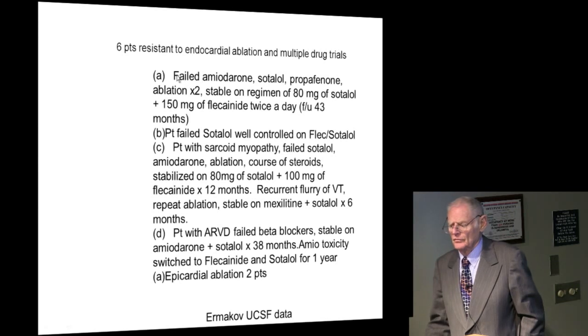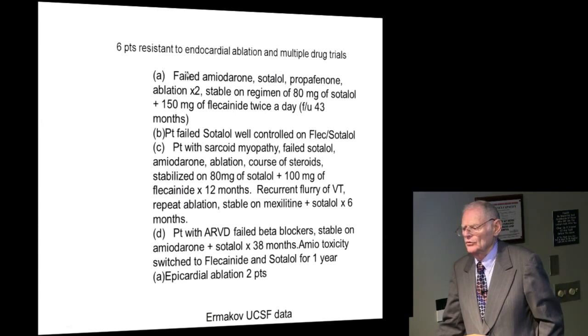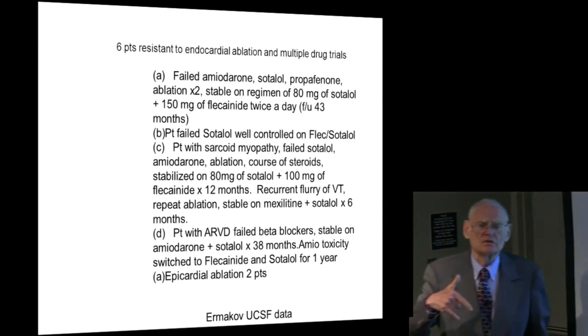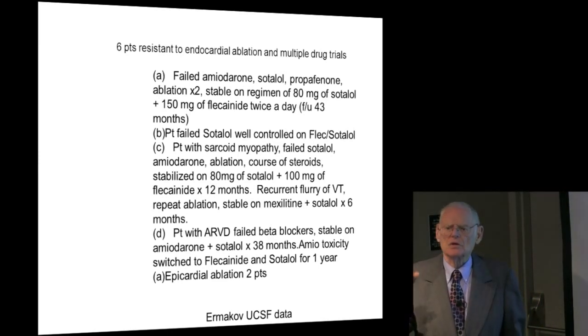So for example, this was an astounding case, a young woman. She failed amiodarone, sotalol, propafenone, had 2 endocardial ablations, and finally in desperation, we switched her to sotalol and flecainide. Now, flecainide is a real no-no in patients with structural heart disease, particularly LV disease. We found out that in our patients, if the left ventricle is stable, they do very, very well. And she's been on therapy for about 4 or 5 years now.